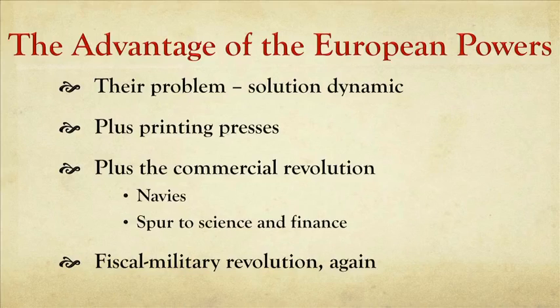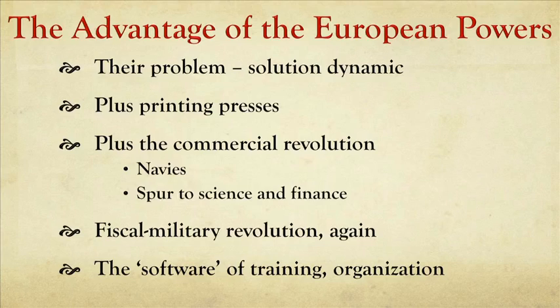In other words, here's that phenomenon again of the fiscal military revolution, the way the military revolution and the commercial revolution blend together to create new kinds of more powerful states, especially in Europe, because the European powers have the extra stimulus of the Atlantic world and the South Seas world and those opportunities. Now, having built those large organizations, more and more you also develop, and you can think about this in your own business lives, kind of that intangible software of training, organization that extends the capabilities even more.